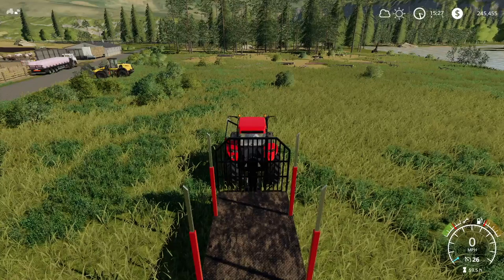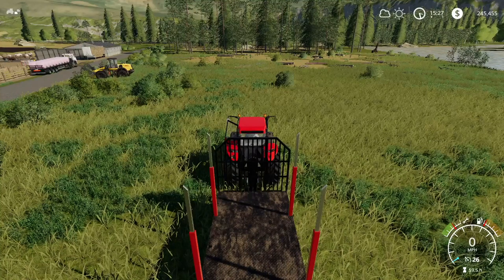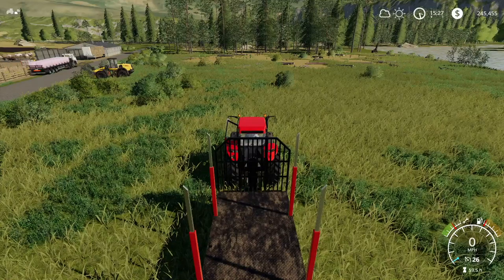Hello everyone, I am IA Roadkill, and we are playing Farming Simulator 19. We are homesteading Grizzly Mountain with hard economy and no loans. We are playing on the PlayStation 4, and this is episode 52.